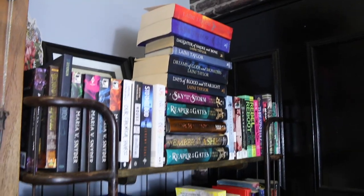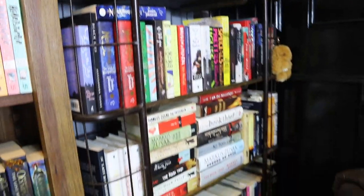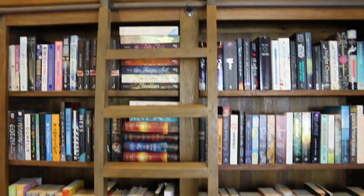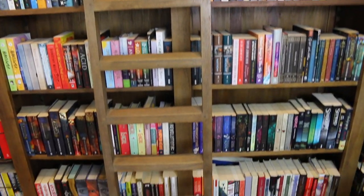It's definitely not as glamorous as I was hoping, but all the books have fit in currently, and hopefully I can spend some more time in the future figuring out a cleaner looking system like I had previously.